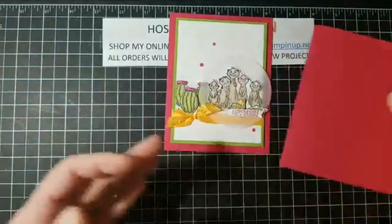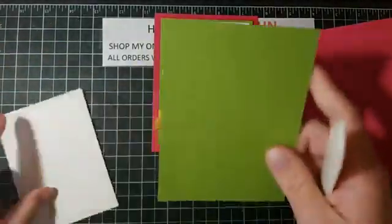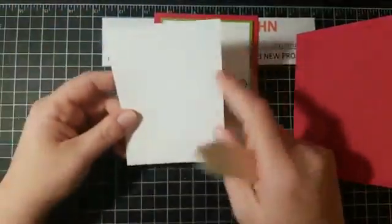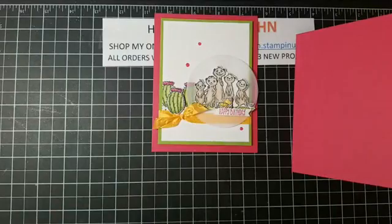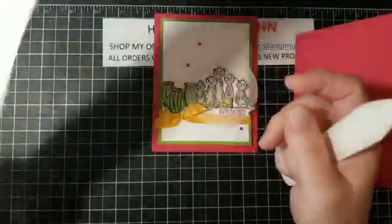So we have our card base. I have a piece of Granny Apple Green, which is 5 by 3 3/4, a piece of white, which is 4 3/4 by 3.5. My goodness, math is hard today. I have a scrap piece of white. We're going to stamp our little meerkats on here.